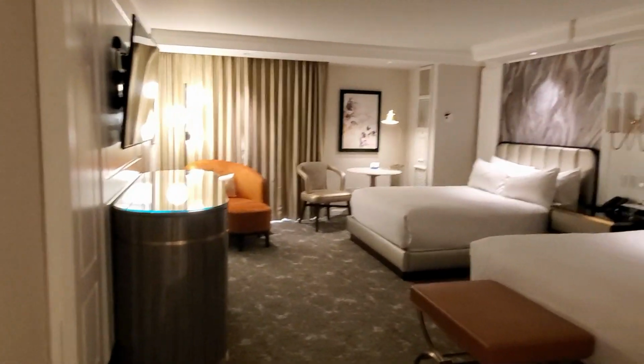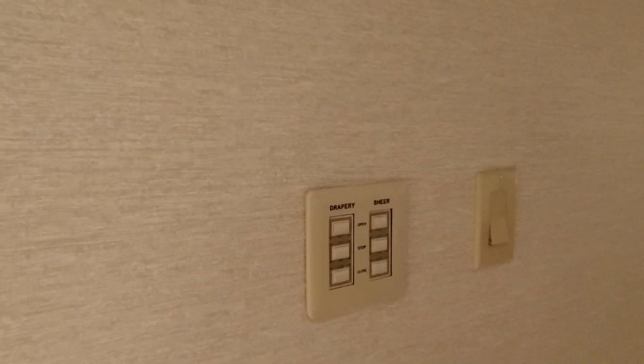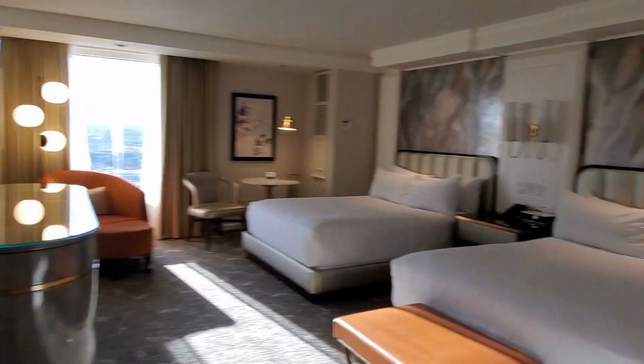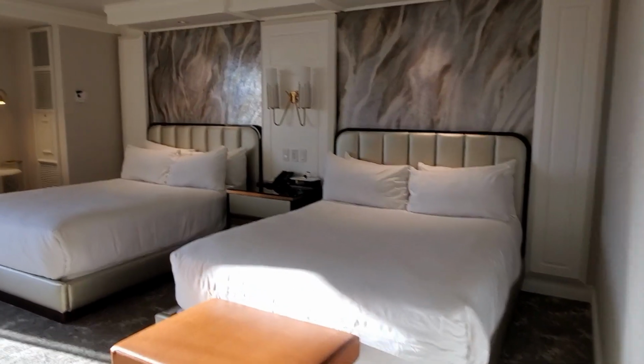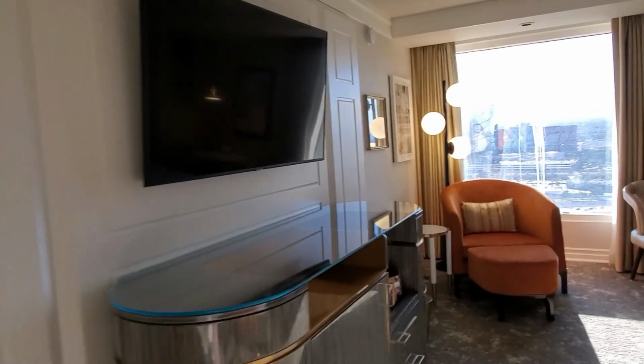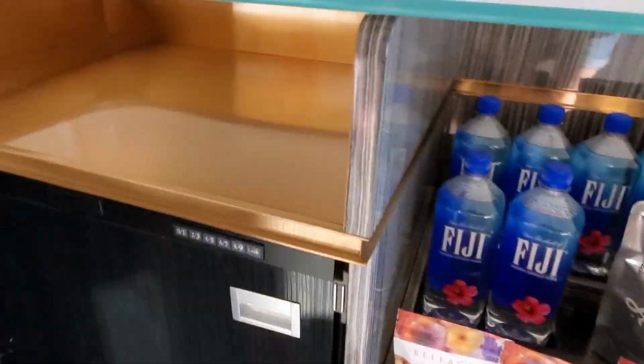I stayed in a room with 2 queen beds. The controls for the drapery is still on the wall and next to the bed. They removed the large armoire. The room seems bigger and brighter now. The room still has a stocked minibar fridge.